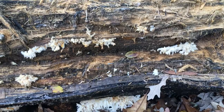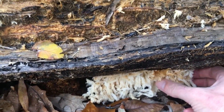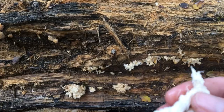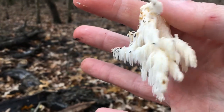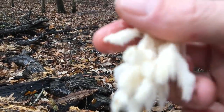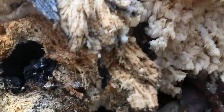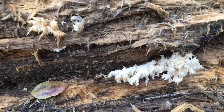Okay, let's keep looking. So I showed you a while ago something I found that I said was closely related to the lion's mane, and I found a bunch of it on this log. As you can see how it would just hang straight down in these stalks, and that particular piece in my hand would be fresh enough to eat, but there's not enough of it that's fresh. All this is turning brown, but this is a lot different than what I had envisioned of it growing on the log. I figured it would be more of one big clump on a log.